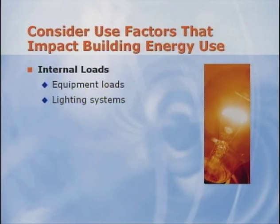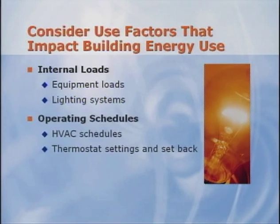Recall John's discussion on the ventilation reset earlier in the broadcast. Often we find building systems operating to maintain temperature or provide ventilation for areas of the building that are long since occupied.